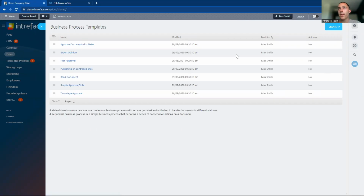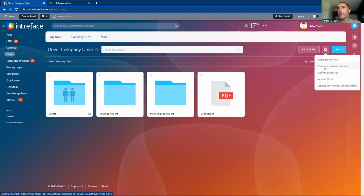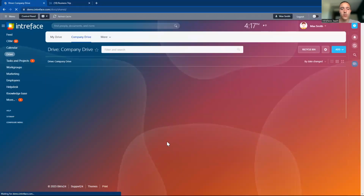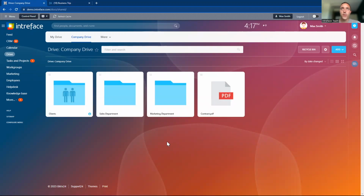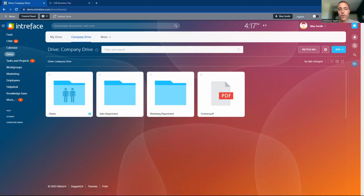Before you can run those business processes, all you need to do is, on here, configure business processes, and you need to make sure that is ticked. If it's unticked, you wouldn't be able to run those processes. So all you need to do is click that tick box there, and you can then run business processes on your documents. The only thing to mention is you do need to have at least a professional cloud license. If you're on a basic or a standard cloud, you're not going to be able to run business processes. So that's something to think about if you are interested in running processes inside the system.